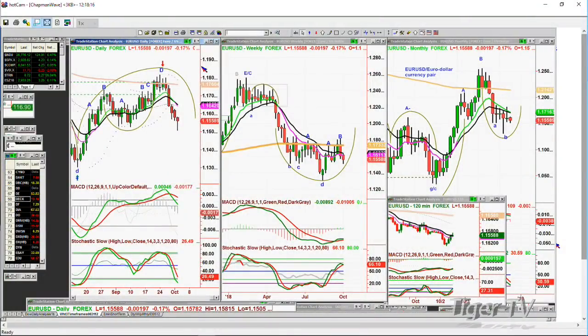We're back. So I'm looking at the euro-dollar currency pair, made a peak D in the Chapman Wave. Remember, peak D is where other things can happen. Goes to just over 1.180, and now it's trading at 1.155. Well, if gold is really going to break out, then most likely this is going to change. I don't see it change very much. I still see weakness in the euro-dollar, especially the weekly chart. This is not a good pattern.